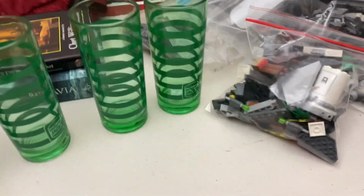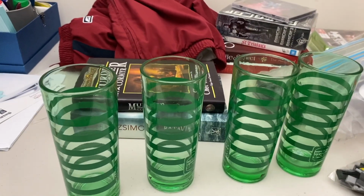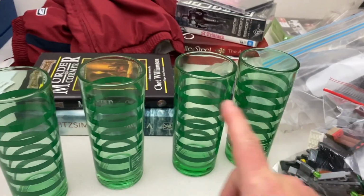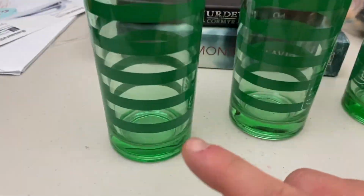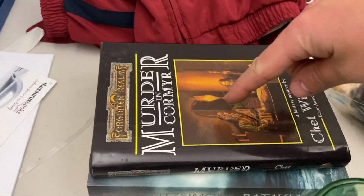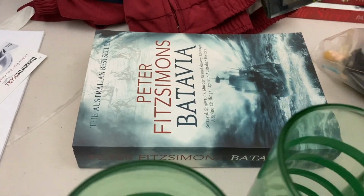All right, team, Thursday night, and just getting everything ready to pack, and we've got some interesting stuff going out. So we've got these guys. They've gone for $39 full price. They didn't even make an offer, they just purchased them all. Hungry Jacks, all green. Got this guy, he's gone for 25. Peter Fitzsimmons went for 24.